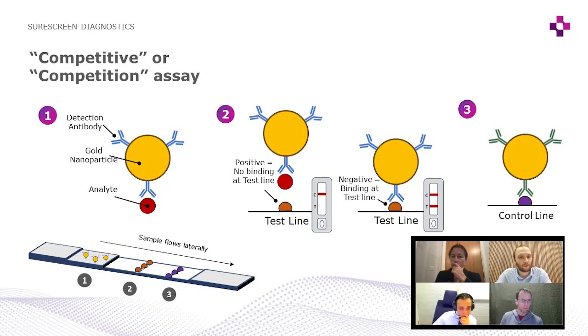So in this case, for a positive sample where all of the binding sites on the gold are occupied, there is no adhesion of the gold at the test line, and we don't see the red line appearing. Whereas for a negative sample, the gold particle with antibodies may bind directly to the test line via this immobilized molecule that we've put on there. So in this case, actually, the positive negative test line response is the other way around to what we'd see with a standard sandwich type assay. And we do this particularly with drugs of abuse testing, for example, where, again, the molecules or the metabolites we're looking for are too small to house two binding sites.